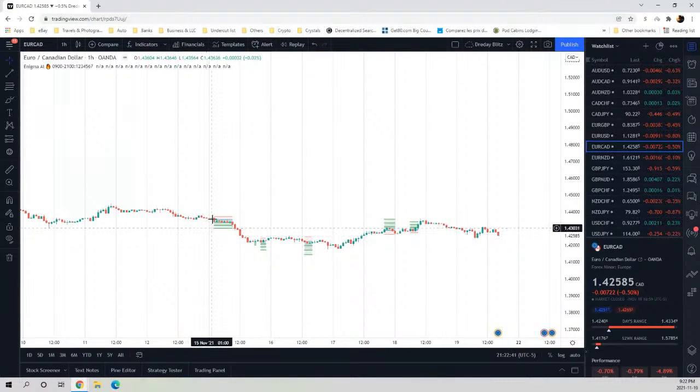So here, Monday, seems like all of the moves were made overall on Monday. So it went to TP3 nicely. Then this one was a loss, went to your stop loss. This one went to TP2. This one was a buy entry, stopped you out. Then this one on Thursday was a buy entry, went to TP3. So overall, this Euro CAD was overall in profit.